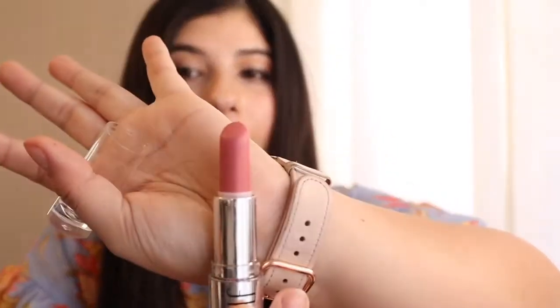Last but not least, I have my e.l.f. lipstick. This one's going to take me a long time. There's not much progress on this, but I like wearing it. That's the color that I'm wearing today.